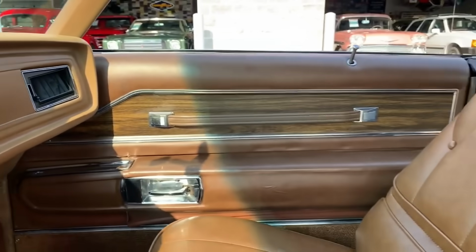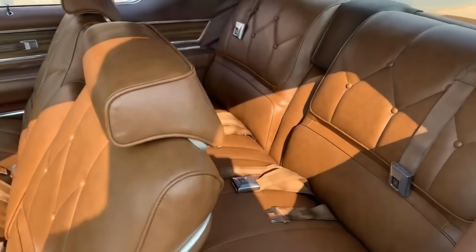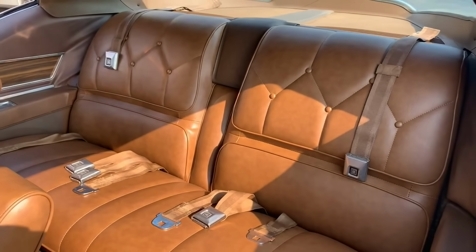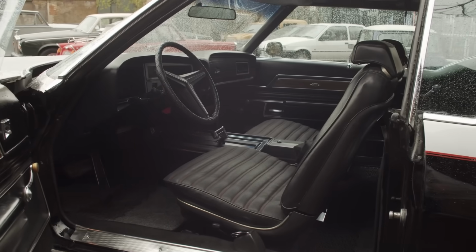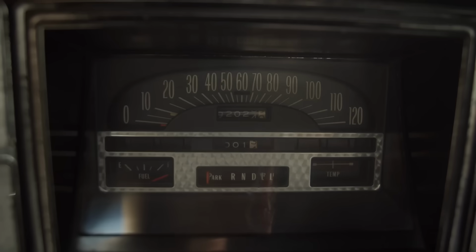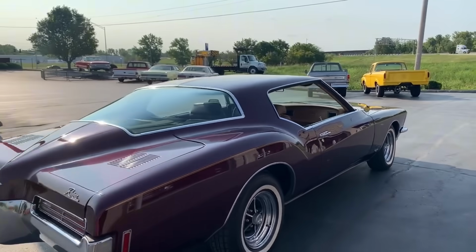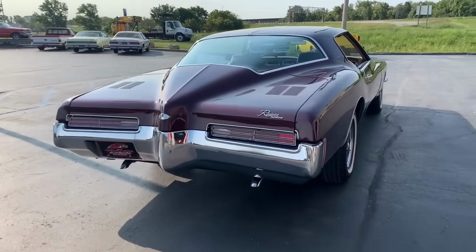Inside, it was a luxury lounge. The interior featured rich materials like wood, leather, and chrome. The dashboard was driver-oriented, like a sports car, but with Cadillac-level comfort. It came equipped with air conditioning, power windows, AM/FM stereo, and adjustable seats that turned every drive into a near-ceremonial experience. Buick built about 33,800 units in 1971, making it relatively rare today.